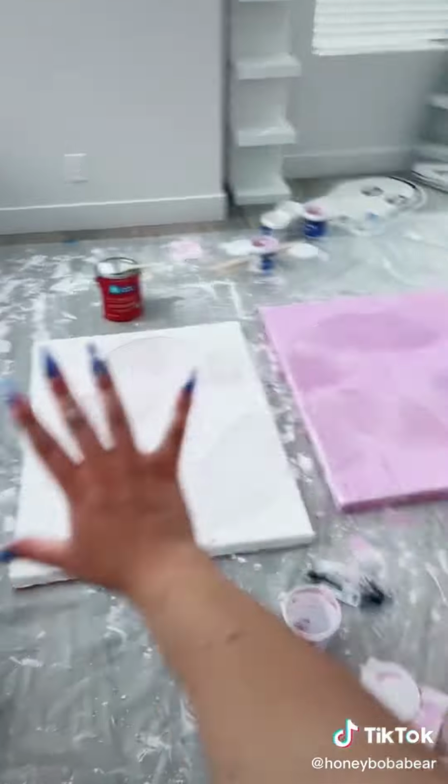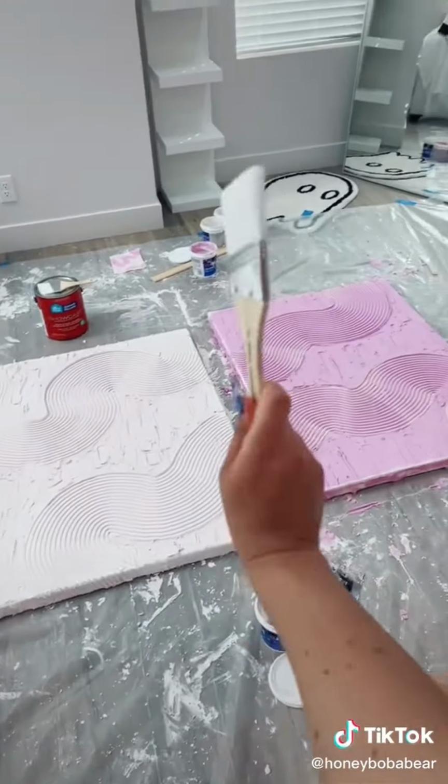Let's look past the dump site I just made and look how cute these are. Now I'm gonna let them dry before I paint them, so yeah, I'll be right back.